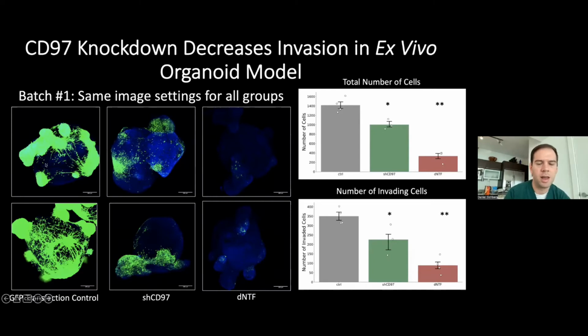to the control. And then when you have our delta NTF, the one that doesn't have an N-terminus fragment, there's even less invasion, even fewer cells. And then you run the numbers using their software, and we see that there is significantly less invading cells. Of course, there's also significantly less total number of cells.